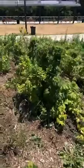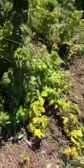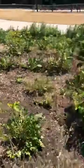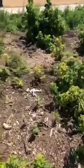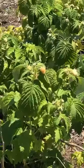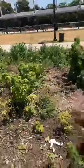Look at all these red raspberries. So right side's red and white side, left side is white. So most of these raspberry bushes over here are gonna be white. You might find one or two red, but they kind of leap the path. Yeah, look at that. That is a fresh fruit right there. I'm gonna let it go for someone else.